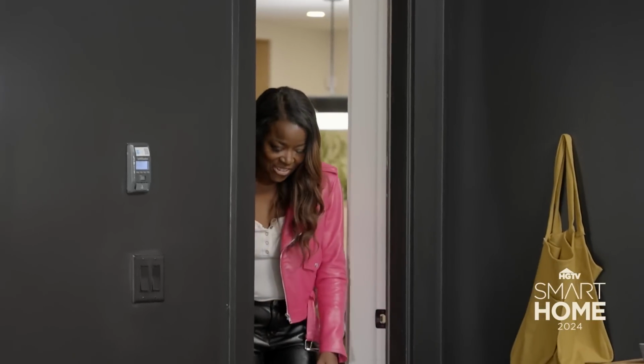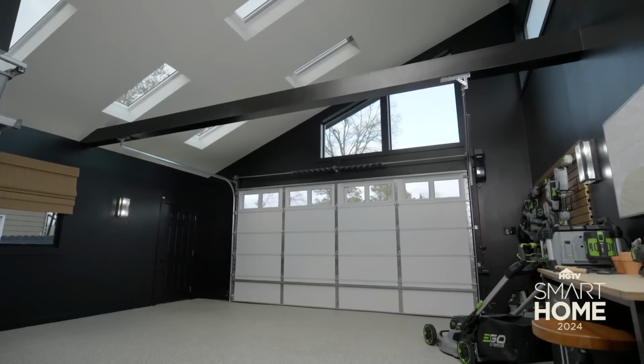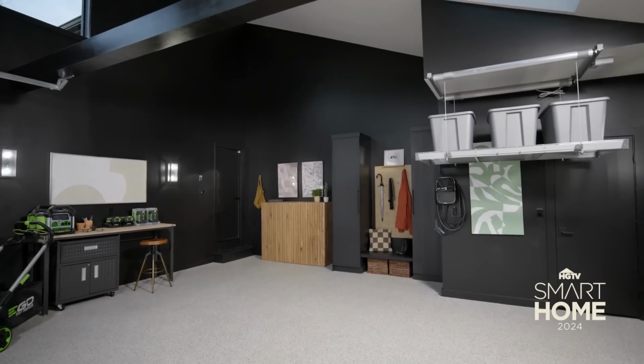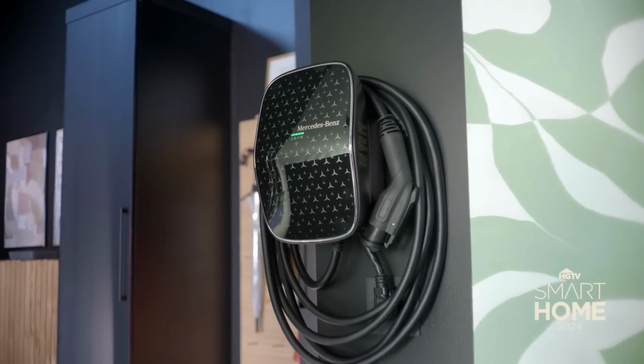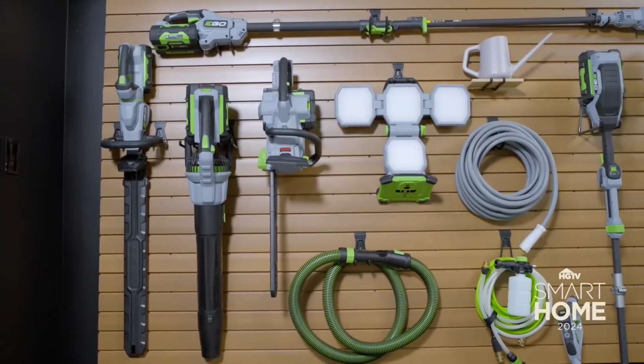All right, Joe. One of the hubs of the house. It's stylish, isn't it? Smart storage continues. We have the lift. Let me show you that. Amazing. Hello, holiday decorations. It's the perfect place to store them, isn't it? Love that. We have a convenient charger where you can charge your electric vehicle. And then, of course, the wall of tools.